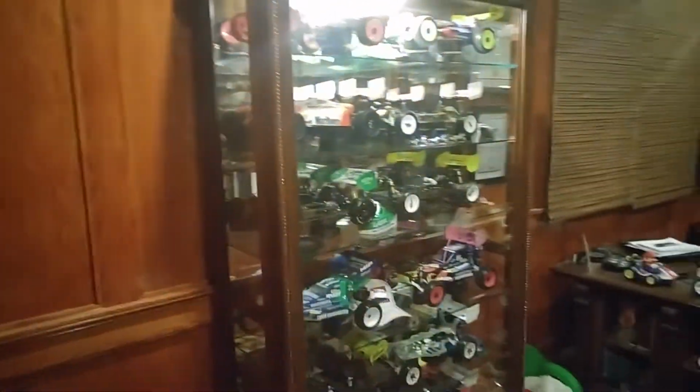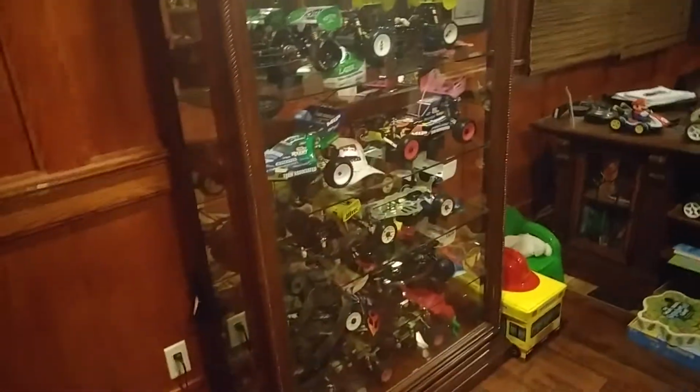But right now I only have enough space for all these cars here. And even with this cabinet, I had to actually buy an extra glass shelf to fit another row of cars in. So let's walk through this.